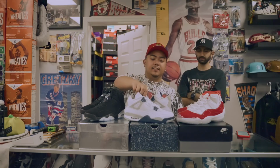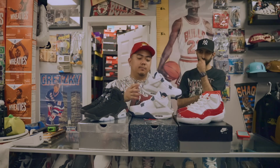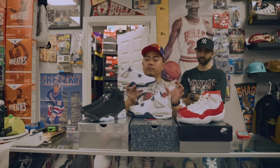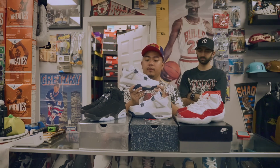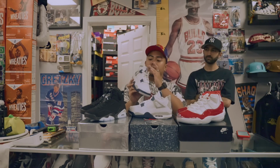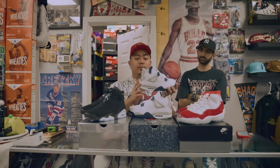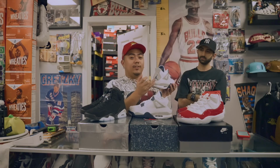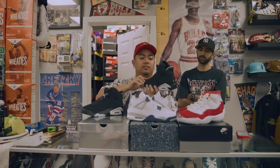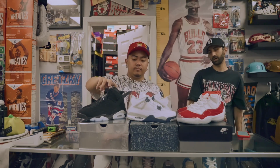I'd probably put these next just because it reminds me of a White Cement 4. And I do like the navy on it, I'm not gonna lie. It's not too overpowering, there's still a lot of white over it, but the blue is very subtle, and the red Flight font on the tongue is always a nice touch. It actually would have been really crazy if they had the Nike Air and navy on the back. That would have been sick. Probably these second, and then these last. So, yeah, that's pretty much my take.